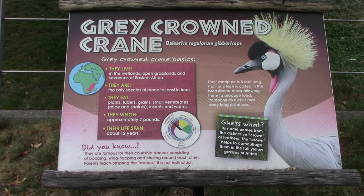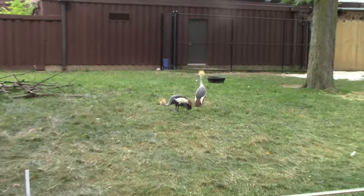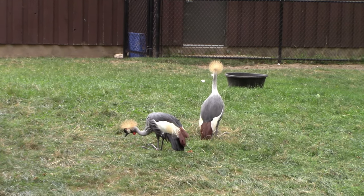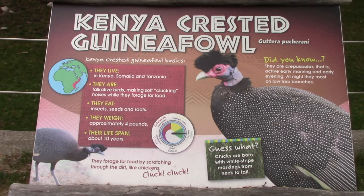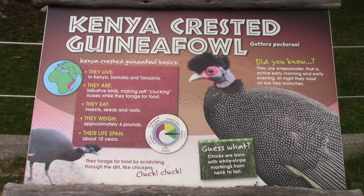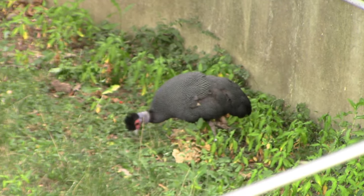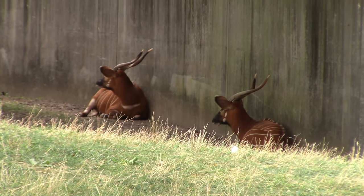All right, and with the bongo, we got gray crowned crane. Look at those lovely yellow feathers on top of her head. Wish I could say I had a hairdo like that. Also, with the bongo, we got Kenya crested guinea fowl. And I do see one of them. I'm not sure if there's more in here. This happens to be the one that I see. Trying to get you a better view of the bongo.